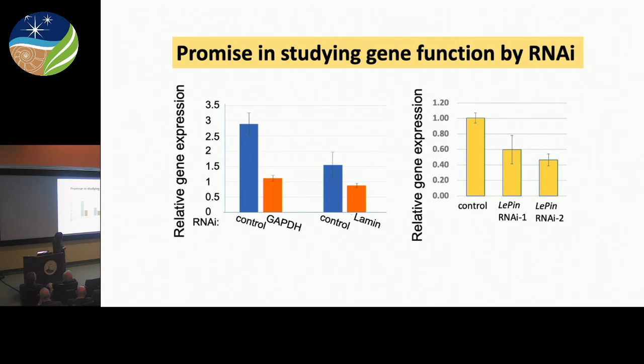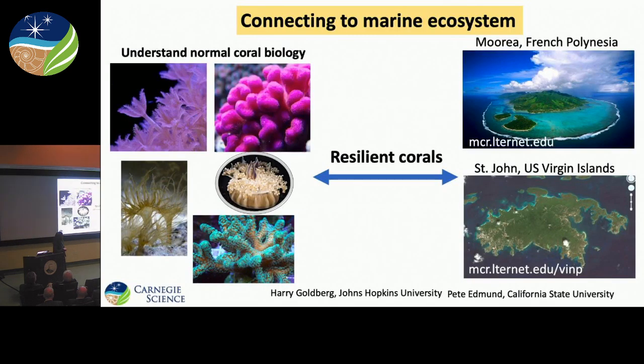to downregulate genes. So these are three different genes we've treated with RNAi, and these are the controls. So you just look at the gene expression level, treated compared to the control. So we're actually doing a good job at downregulating these genes. This really offers great hope that we'll be able to begin to manipulate these genes to understand the biology of coral bleaching.